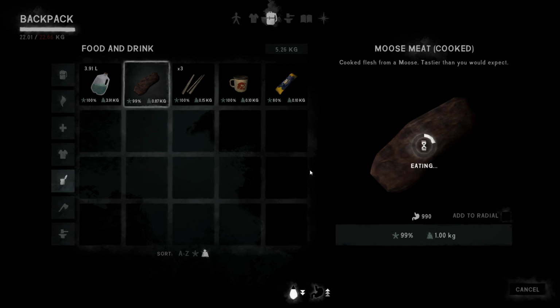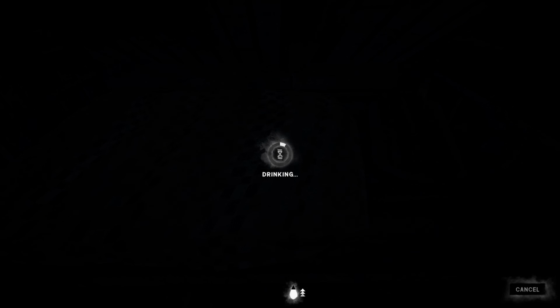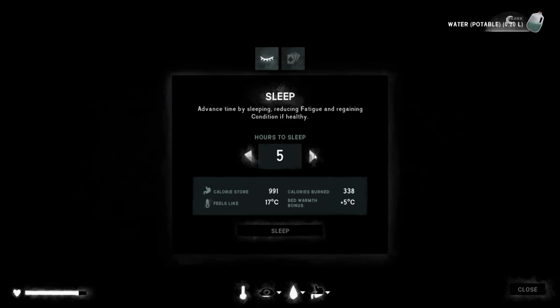Alright, so let's eat our moose meat. Delicious. Tastier than you would expect. It was much tastier than I thought. Indeed. Alright, and now we're going to sleep. I think 10 hours is plenty.